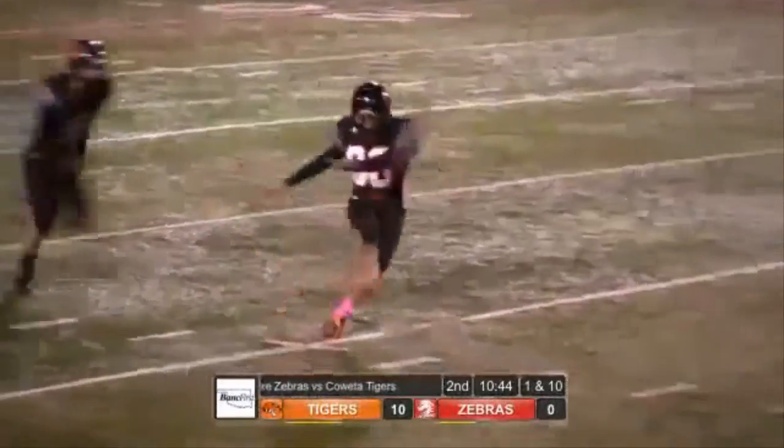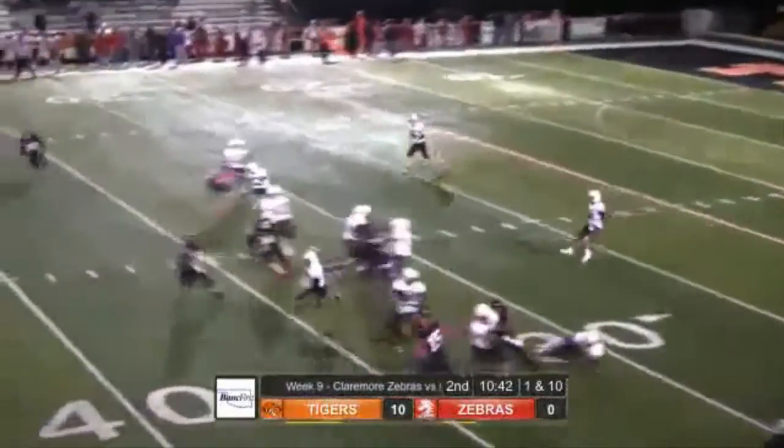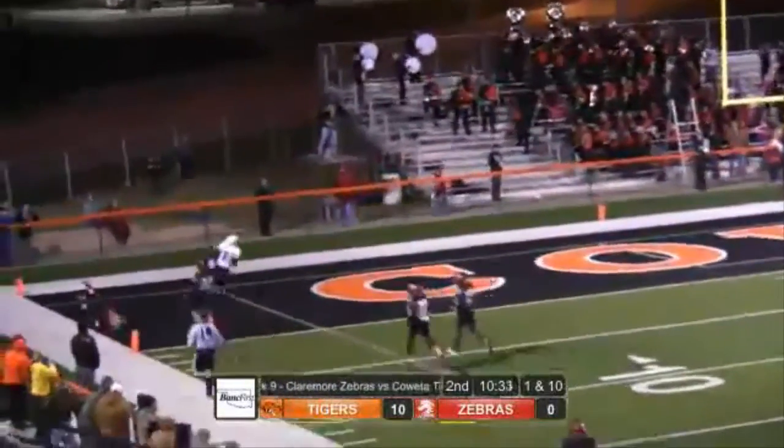Thomas has the wind at his back. Now another deep onside kick towards the near side. Vasquez has it at the 28. 35, wide open hole. Dustin Vasquez might do it to the 50. 40, near sideline. Dustin Vasquez to the 20. It's going to be close. 10, 5, touchdown, Claremore. Dustin.